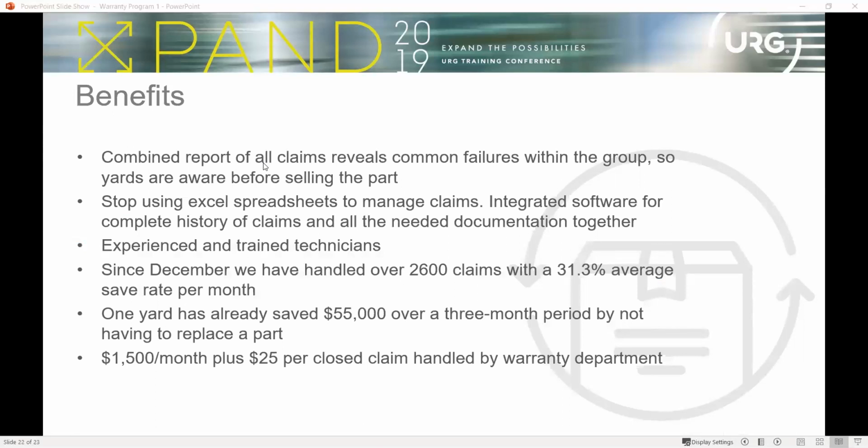If they seem to all have a relative failure at the same time, a lot of the yards actually use spreadsheets to manage their warranty program. But with the software, you can go in and pull out anything at any time from any date range, which makes it a little bit easier than sorting through spreadsheets every month.